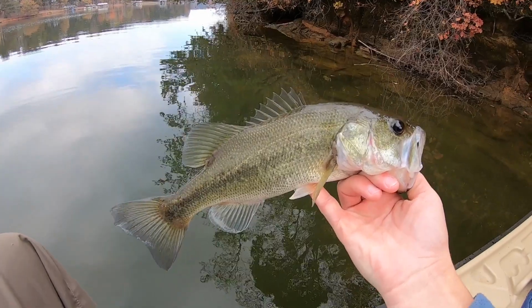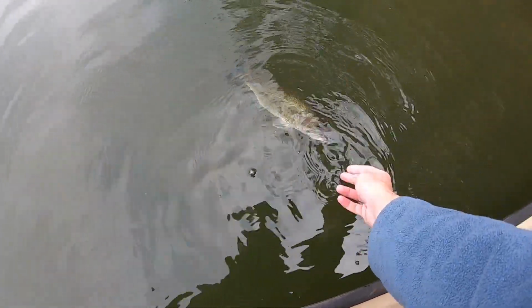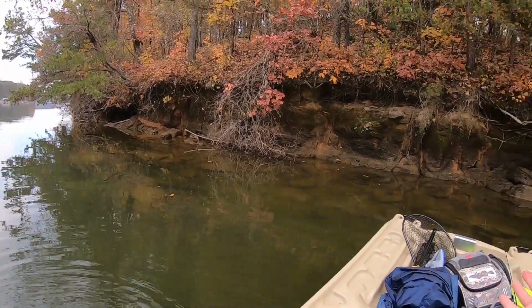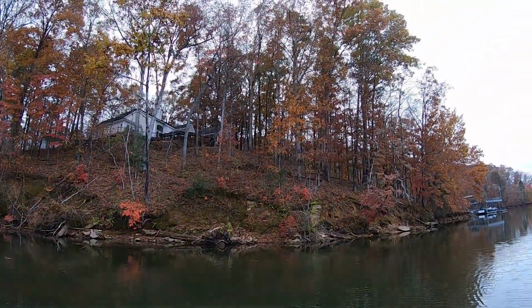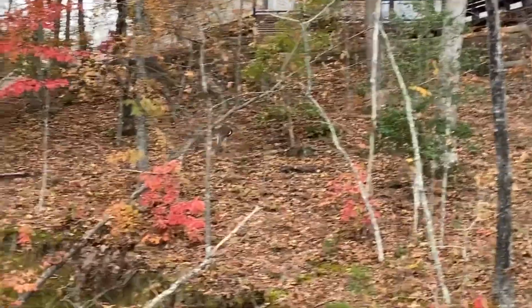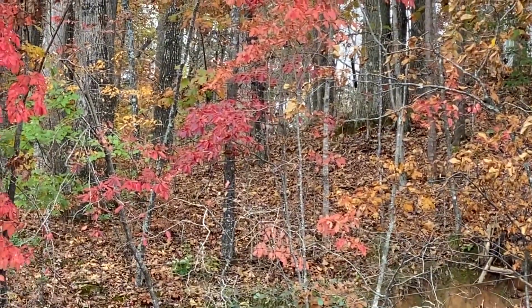All right, well, at least we got a bit of an upgrade. I would definitely like to catch a fish bigger than this, but so far, I'm fairly pleased with the fishing, just because the first hour and a half, I thought I might get skunked. Now we've caught 3 fish, so we're definitely doing a little bit better. Man, look at that deer. It's a little buck. He might be an 8-point. He's got a bunch of real small points.